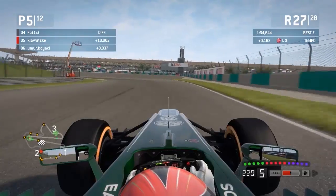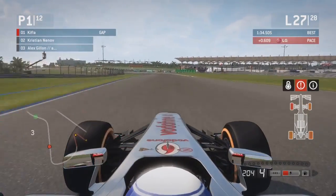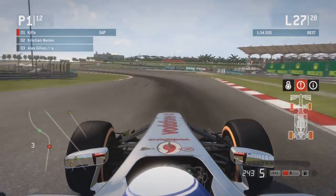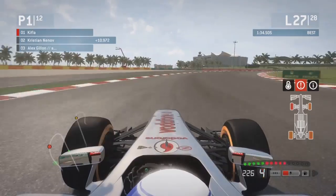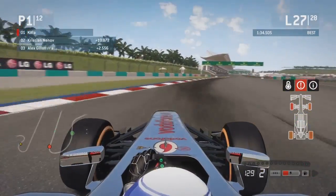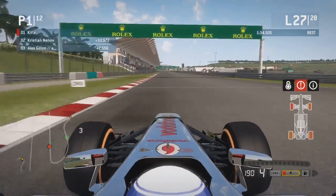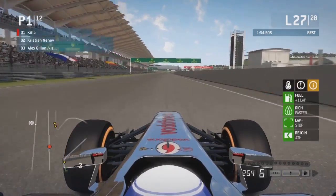And it's going to be tough for him to stay ahead of that Williams, of course. At the end of lap 27, he's going to have 2 DRS, and then he's going to have 1 more DRS opportunity at the end of lap 28. So Boyasi is going to have 3 opportunities to try and get that position back. As we're on board with Kifla at the moment, and as we talked about before, he is going to be struggling for the final couple of laps.